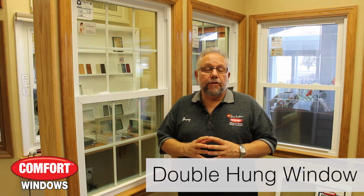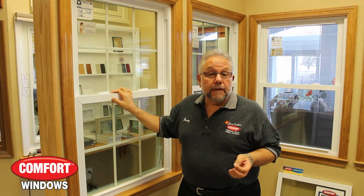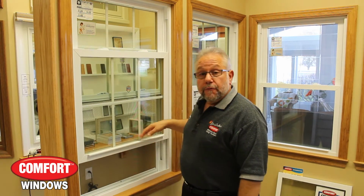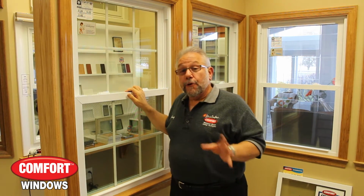We've been manufacturing windows since 1983, and the double hung is by far the most popular window in the country. Basically, you'll see more double hungs than any other type of window. Why is this window popular? Double hung means you can raise it up from the bottom, you can also lower it from the top. It became a real popular window early on because it's by far the easiest to clean.